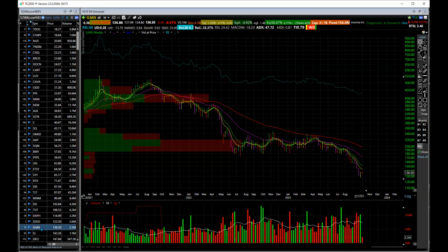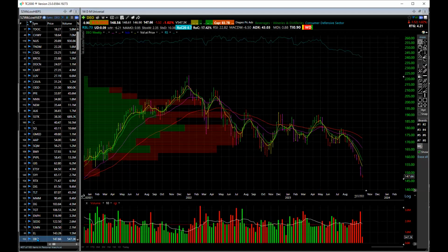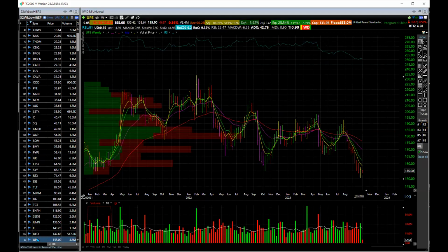Illumina still in its downtrend phase. This one's in quite a lengthy move to the downside, so lots of shorting opportunities here. Estee Lauder, which was a fast-running stock a few years ago, has been clearly in distribution. Even defensive stocks like Diageo, which is basically booze, alcohol, and all that stuff. UPS, which is an indicator of the economy. So for some reason UPS is not doing too well, because this is a barometer, a bellwether stock for how well logistics and businesses are doing.